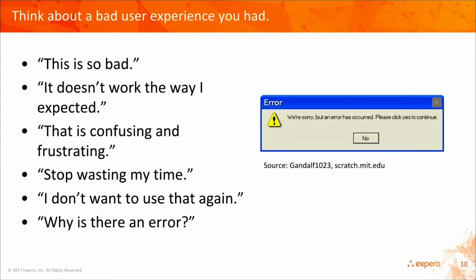And then it's important also for us to talk about what makes a bad user experience. So think about a bad user experience that you had, and how would you describe it? You know, by definition, you probably say it's bad. You might say it doesn't work the way that I wanted it to. I was confused about what to do. It was wasting my time. I wouldn't use it again, or I wouldn't recommend it to somebody else. And then, why did I get an error?